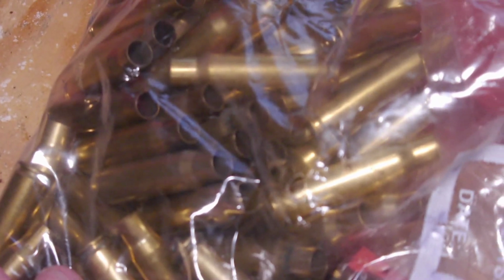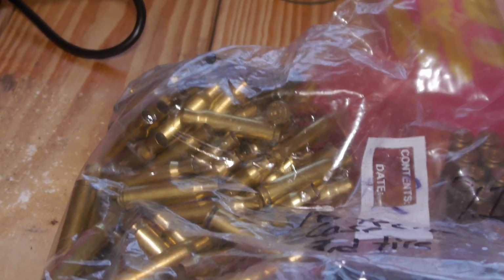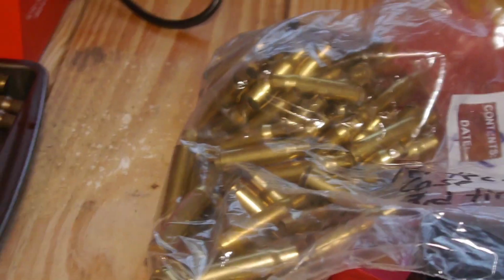Fortunately, I found a pretty good sized bag of Perfecta. I'm not even sure if I've ever even loaded it before. So that'll get used for tomorrow. I'm hoping to save the day yet.